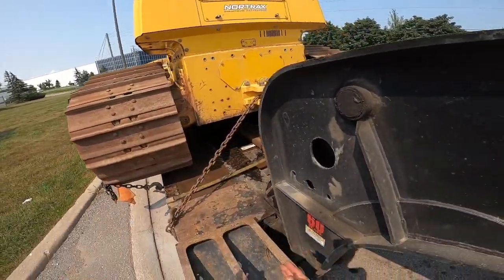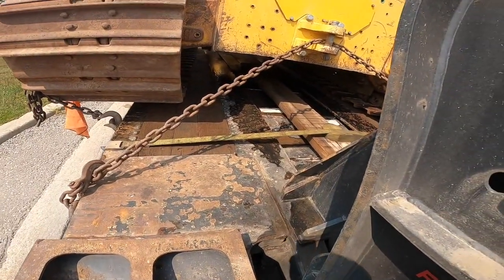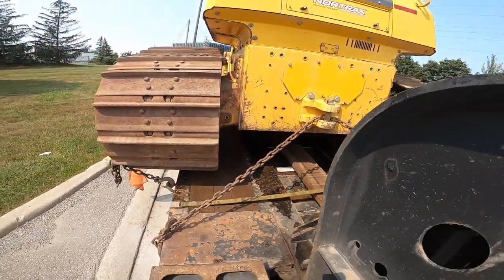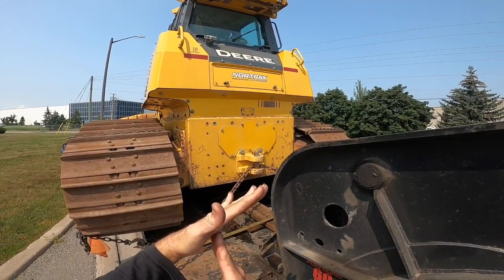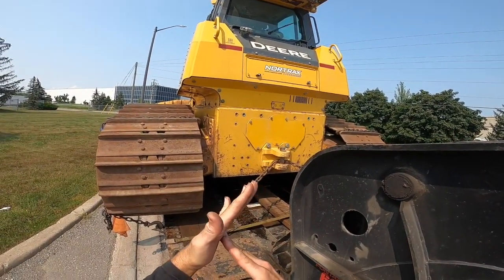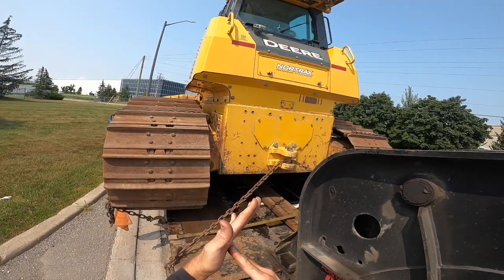You see, the dozer sits. Well, I was afraid to create too much of an angle. But basically, if the dozer is like this, right, and you angle the blade, it's still wide. So what you gotta do is go like this, right? Basically you have to turn the dozer in the direction of the blade.